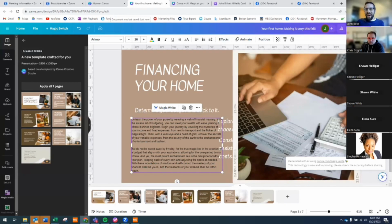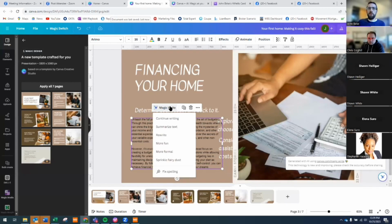All right. So you can go in and you can change the writing style just in a click. So if you want it to be a little more professional, you can go ahead and switch it over to more formal.